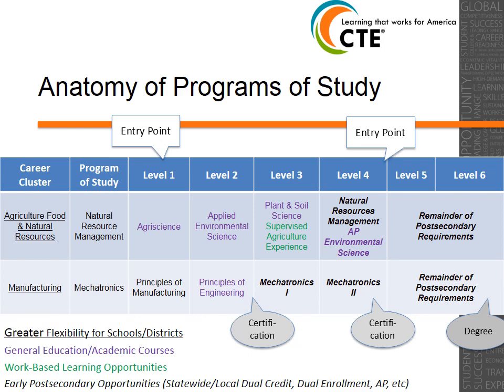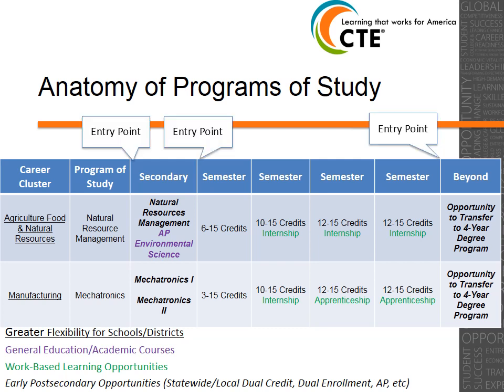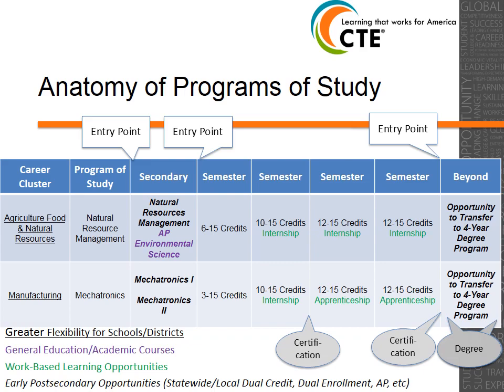But now let's explore the other side of these programs of study. Looking at the same pathways, we can see how the programs of study connect down to secondary CTE programs and extend throughout post-secondary options. For students who began the program of study at the secondary level, they may be entering with some college credits under their belt, reducing the number of credits they need to complete their program and earn their certification or degree. Again, these programs of study offer multiple entry points at the high school level, at the beginning of a 1 or 2 year program, or even at the baccalaureate level. They also offer multiple exit points, again through certifications and degrees.